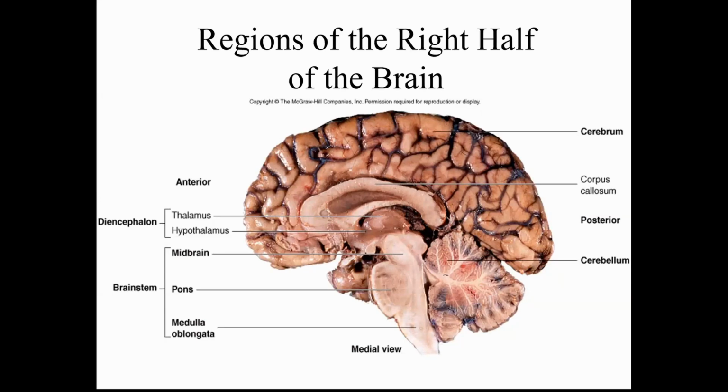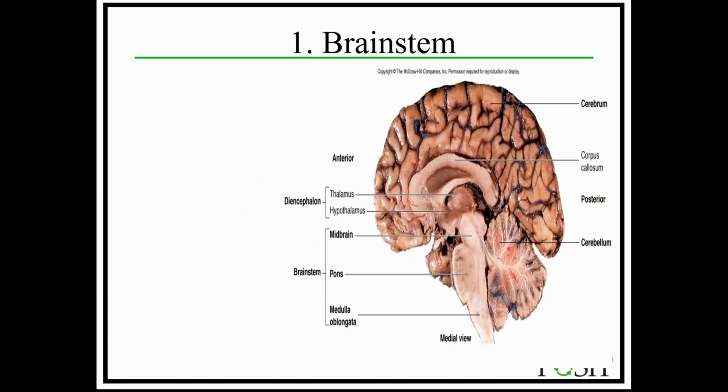Okay, so these are the different regions of your brain. This is the right half. If you split it along the line, it would be symmetrical. First we have our brainstem, the first region. The brainstem can be found in the lower part of the brain, and it contains your midbrain, your pons, and your medulla oblongata. The main role of your brainstem is to connect your brain to your spinal cord.